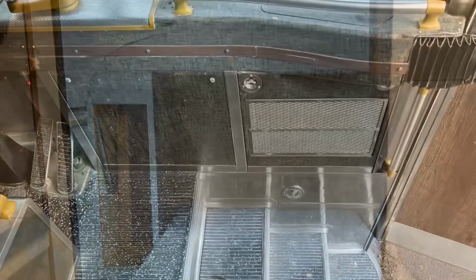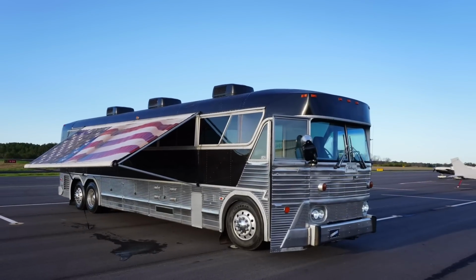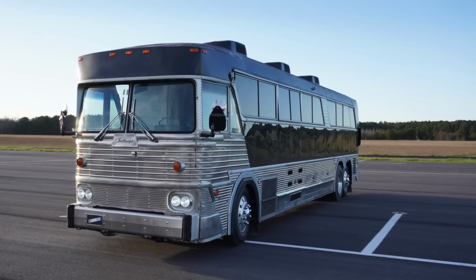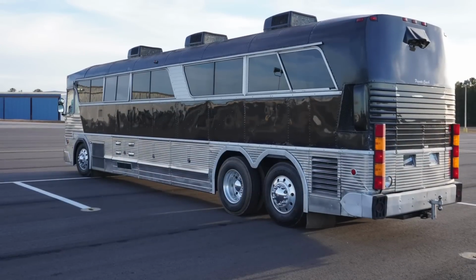I can't really think of much else to say about it here other than, you know, go back and watch the videos of all the work that we did to it. It has a great awning on it with that American flag on there. It looks really nice. I mean, it's a sweet bus. It's in very good condition.